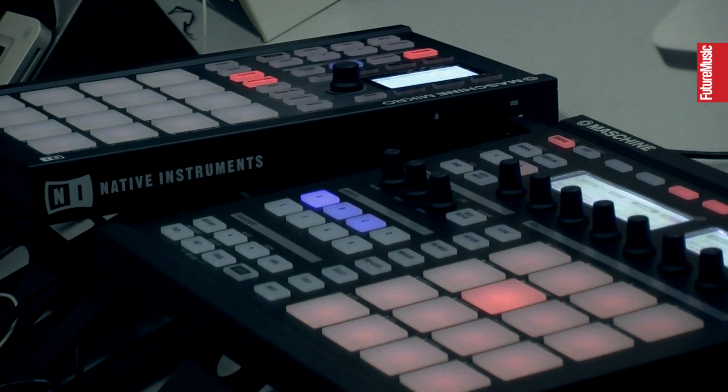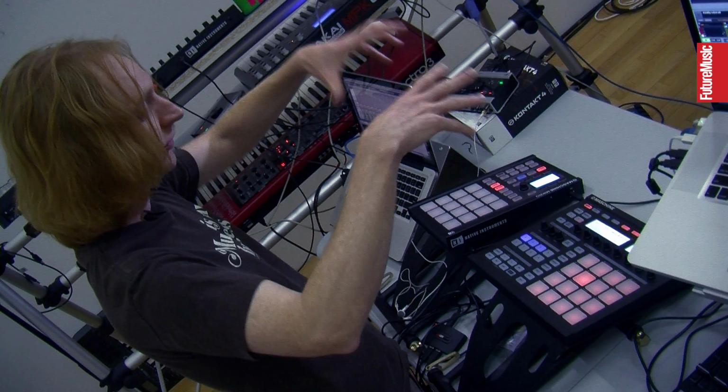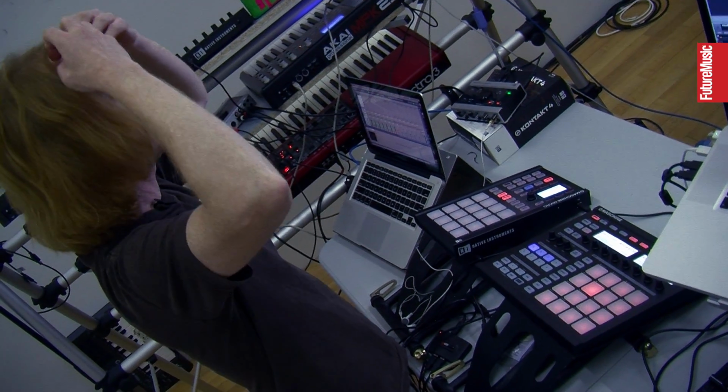My role here in Mostly Robot is that I'm basically the drummer in the group. So that's pretty much my job. I started on an MPC, of course, and so about 10 years ago I started using drum machines, maybe 12 years ago now. I use it for almost everything at this point. The transition to Maschine was like 3 years ago.